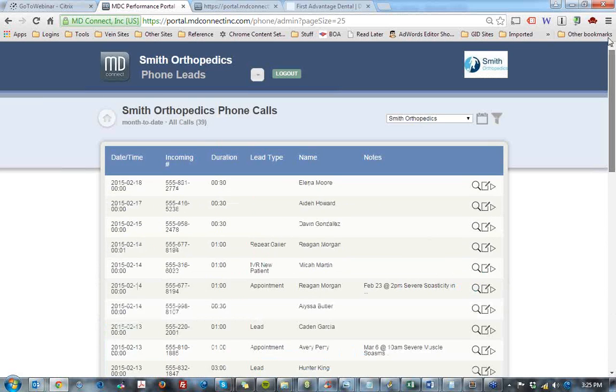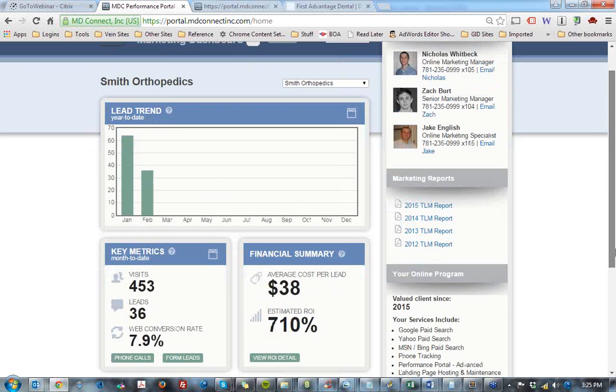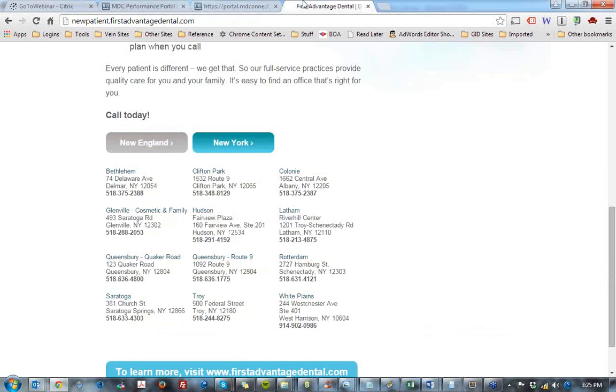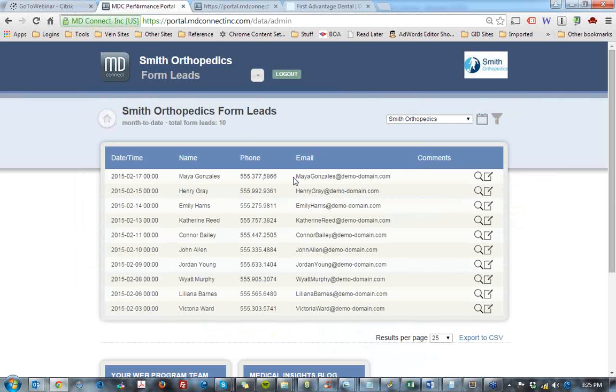All right, let's go back to the home page, and we'll look at the form leads. So within this module right here, you'll see form leads and phone calls that we just looked at. If you click in the form leads, you'll see a list of names of people who filled out the form on the landing page, their phone number, their email, and comments that they submitted.